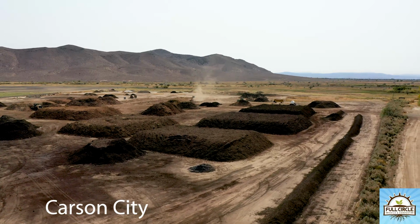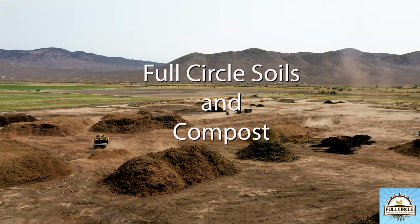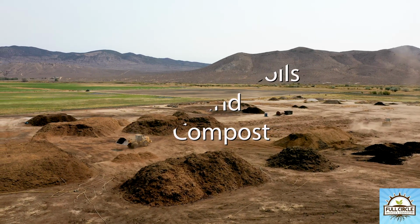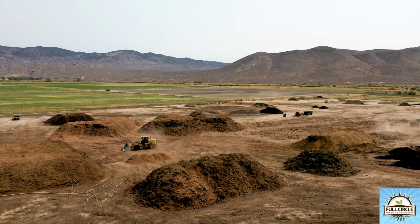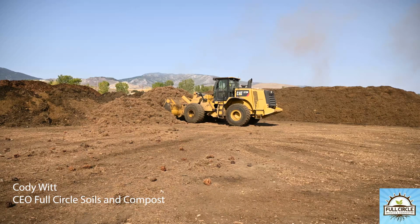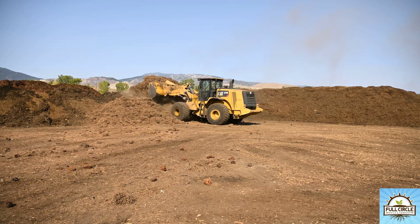This is Full Circle Soils and Compost. Take a look at that. Woo! This is the largest retail composting operation in Northern Nevada. We process materials from all over Northern Nevada, Northern California, Lake Tahoe, and we got a lot of stuff going on behind us. As you can see, we've got our operator over here doing some blending. He's starting up a new compost pile.